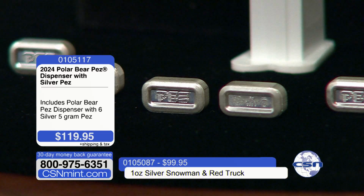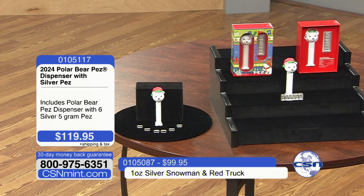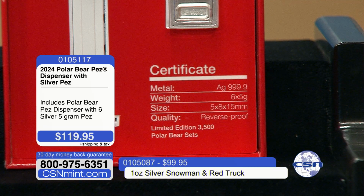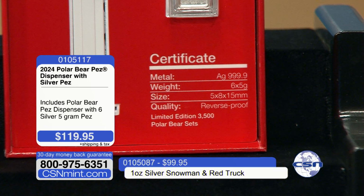And so one of the hallmarks of this, and they do them kind of at the holiday seasons. There's been Easter bunnies, and there's been ducks and all that kind of stuff. But yeah, let's go to that shot with the certificate right there. This is one of the hallmarks right here. Only 3,500 sets. Only 3,500 sets. These in the Pez world, that is absolutely positively nothing.